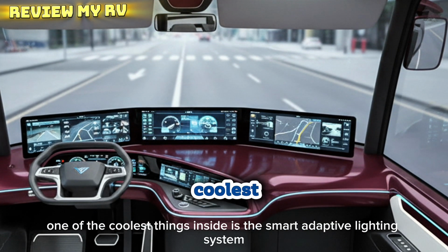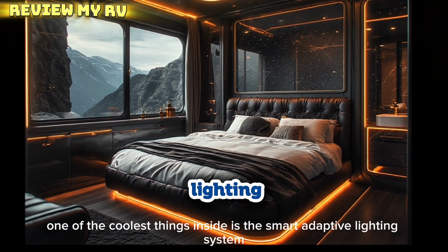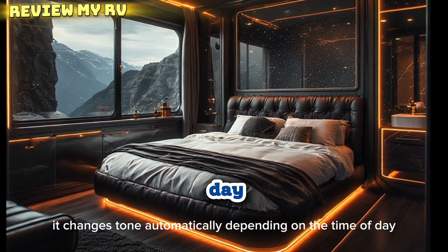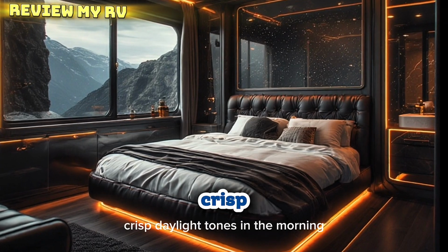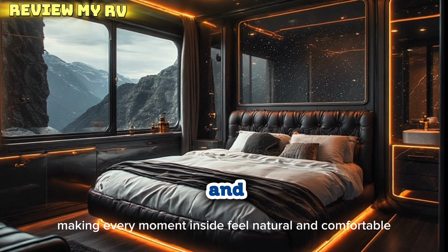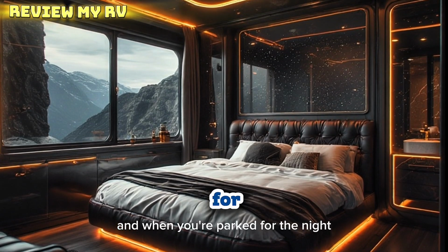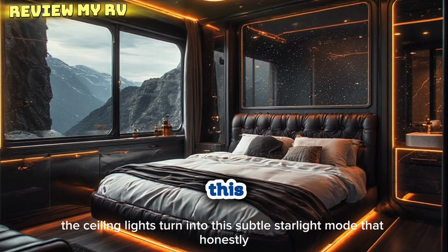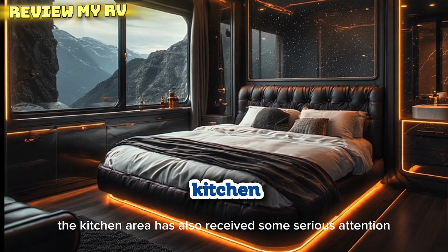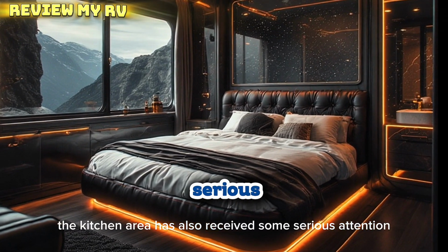One of the coolest things inside is the smart adaptive lighting system. It changes tone automatically depending on the time of day. Warm amber hues in the evening, crisp daylight tones in the morning, making every moment inside feel natural and comfortable. And when you're parked for the night, the ceiling lights turn into this subtle starlight mode that honestly looks amazing in person. The kitchen area has also received some serious attention.